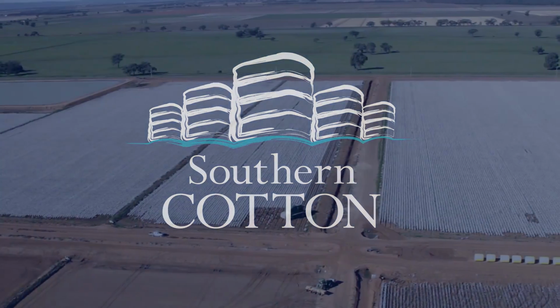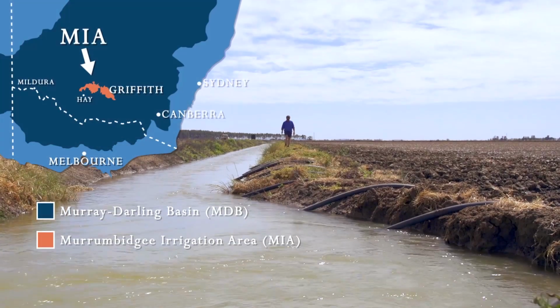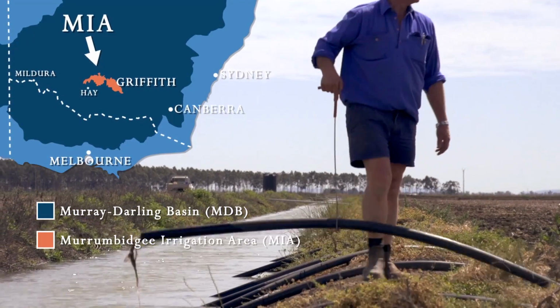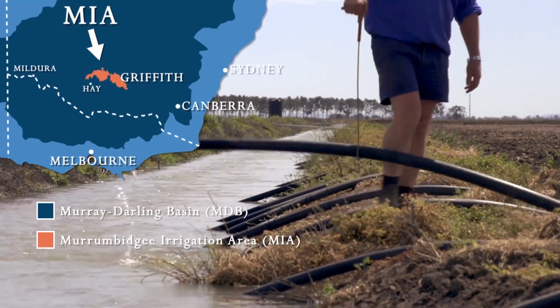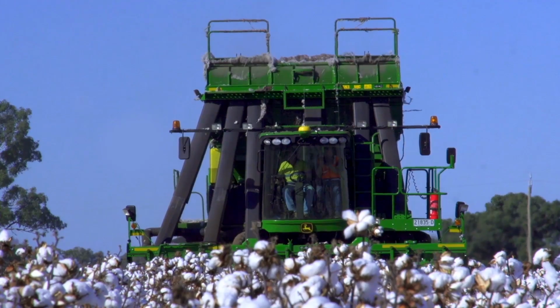The Murrumbidgee Irrigation Area, also known as the MIA, is situated in southwestern New South Wales. The purpose-built irrigation area is a diverse and productive region and contributes over $5 billion annually to the Australian economy.